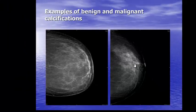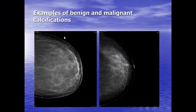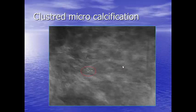So again, how to compare? This is benign type of calcification and this is malignant type of calcification. This is also a clustered microcalcific focus, but with no associated soft tissue density. They are pleomorphic in shape, of different shapes and sizes. They are of low density, so they may be missed during the exam.